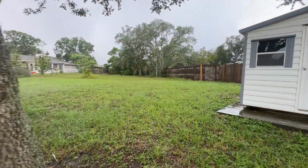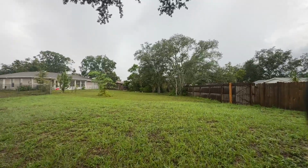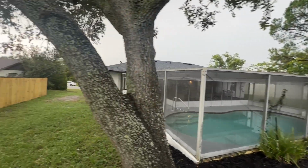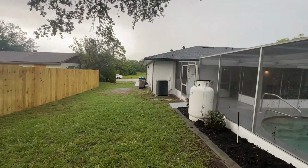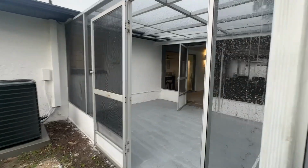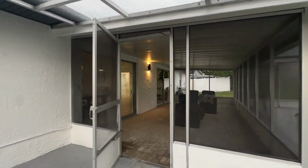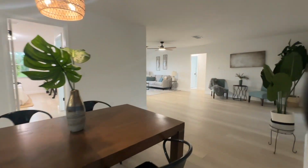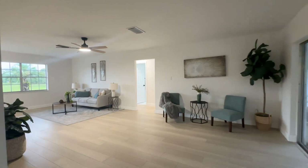The yard is a little awkward because it backs up to this other home here, so it kind of like cuts off a little bit. But again, it's 0.3 acres. You can get a look at the new roof there. Screens are a little older as well, so that's probably something that would need to be replaced, but everything else in the house is completely done.